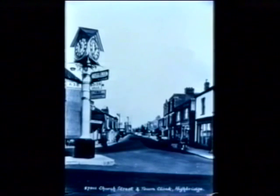The level crossing gates are still in use, later removed in 1968. Little has changed on the clock except the lighting. In the early days, these were oil lamps, then gas, and finally electric.